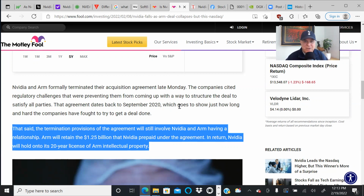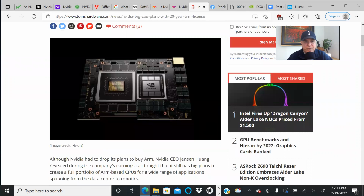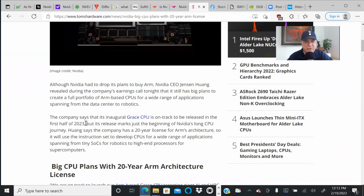It's because this deal falling through was not bad for Nvidia. It was actually good for Nvidia. And what are they doing with this technology? Nvidia says they're developing a full spectrum of ARM CPUs, Grace being the one that's going to be coming out in the first half of 2023. The company says its inaugural Grace CPU is on track to be released in the first half of 2023, but its release marks just the beginning of Nvidia's long CPU journey, Wang says. The company has a 20-year license for ARM's architecture, so it will use the instruction set to develop CPUs for a wide range of applications.